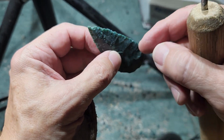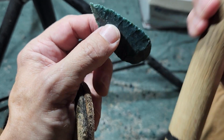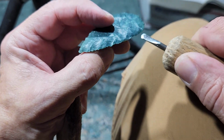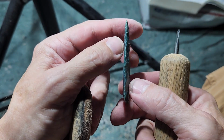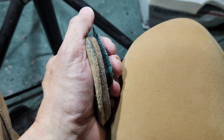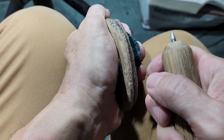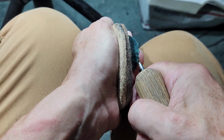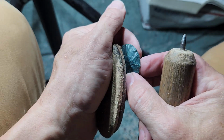Just flakes that have big bulbs of pressure. And number 4, you can use a spatula tool and just pick off with downward pressure. There's probably another couple of methods. I'll try to write down every method that I can think of and demonstrate every method that I can think of to sharpen points. And then you pick the one you like, or the one you're capable of doing. Am I going by artifacts, or am I just making these up?